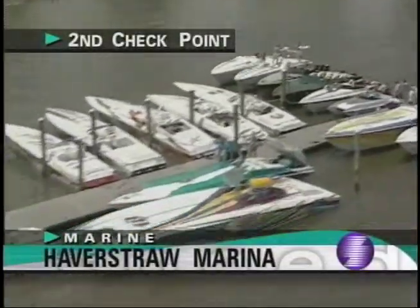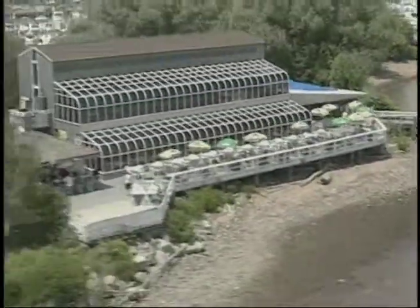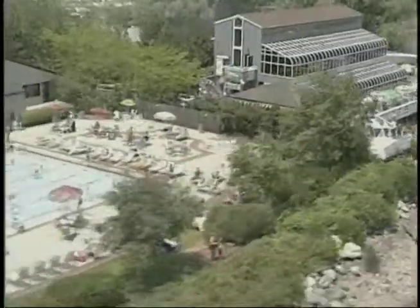And we have arrived at Haverstraw. This is where we'll break for lunch. We haven't caught up with Chris in a while. Let's see what he's up to.